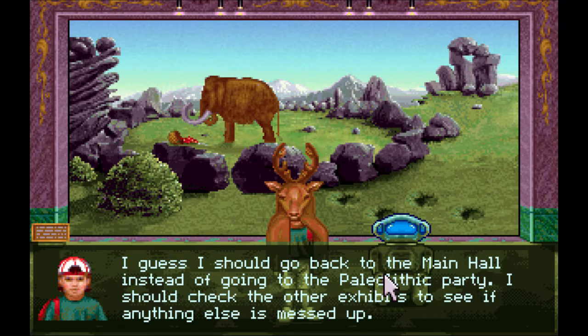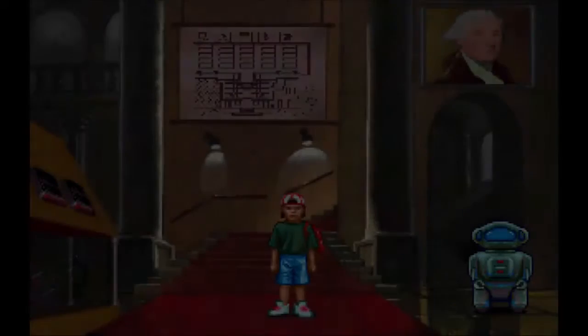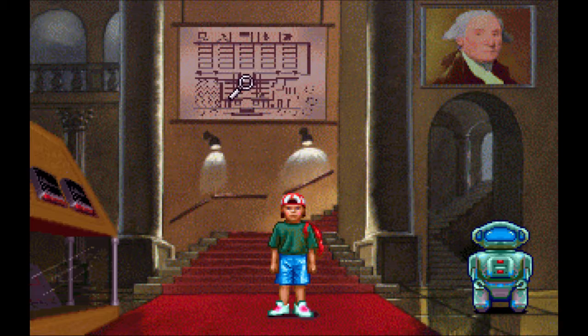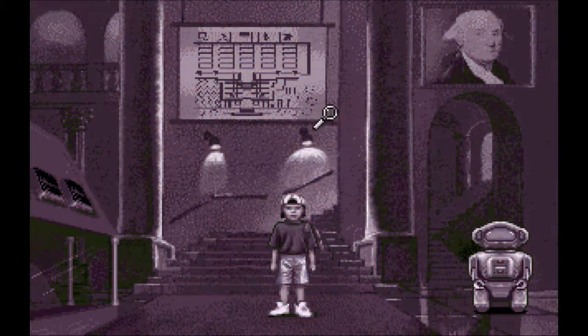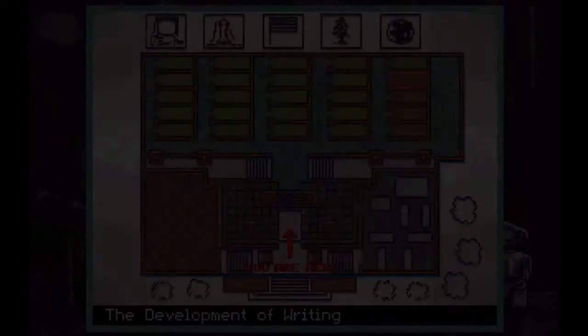Should check any other exhibits to see if anything else is messed up. I would so go to the party though. It'd be fun. Cybernetic Paleolithic party. Development of writing. That's an interesting one.